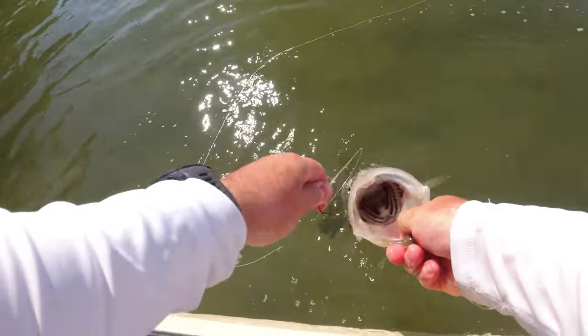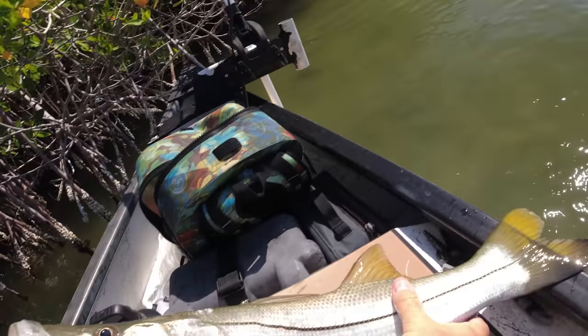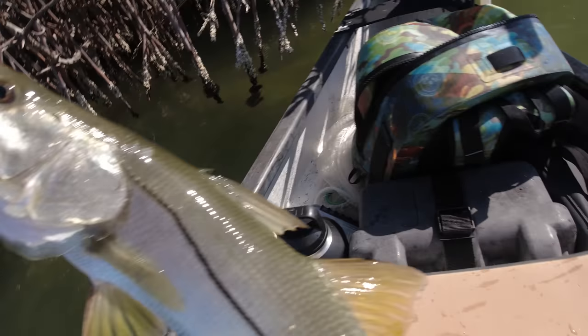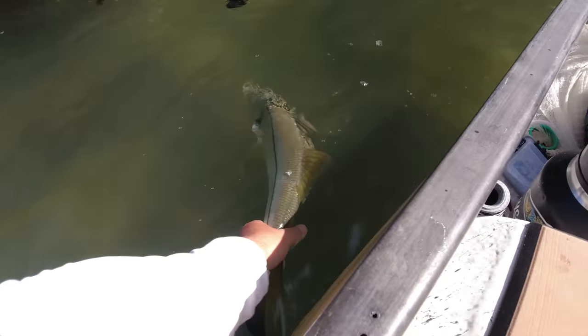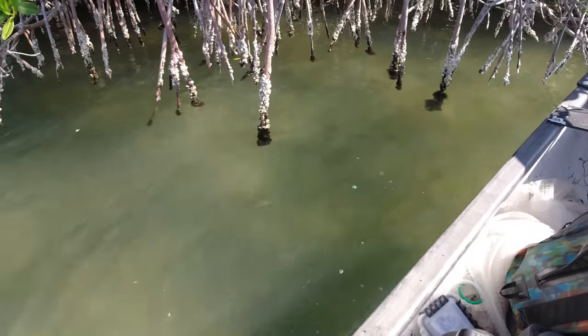But he's hanging out behind me here. Best way to handle this guy, this guy's probably a 20-incher, is I'm just going to grab him here and just gently release him back into the mangroves. I'm going to point him up there so he swims in that direction. We don't want to shoot this guy back towards the dolphin, because the dolphin will catch him probably 99% of the time. So I'll just shoot him back up that way.